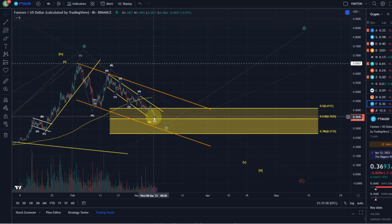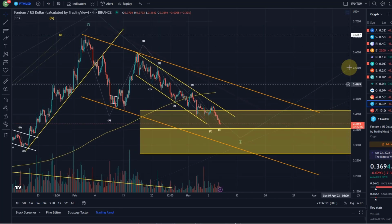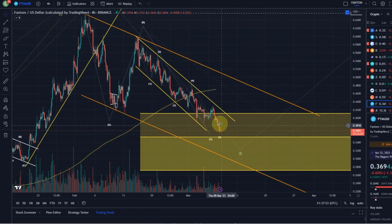If not, and we drop below that level, then the next support level will most likely be the lower boundary line of our orange corrective price channel. Depending on when it hits it, it might be around 30 cents. However, if we find support there and see a bounce, then a rally and a breakout above the yellow impulsive price channel here on the chart would indicate that a low is in. At least it would be a first indication.